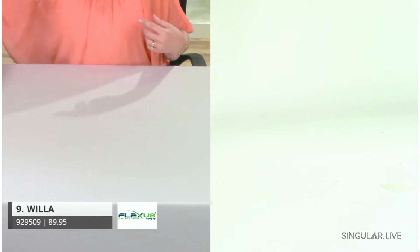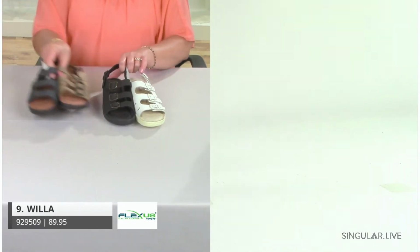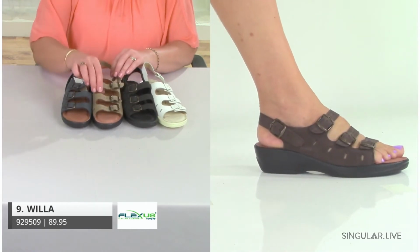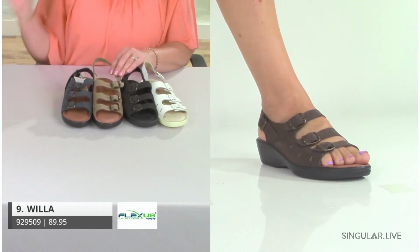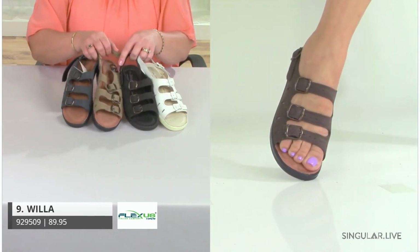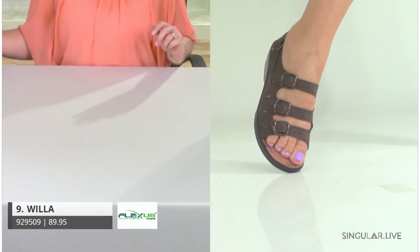Our next style is Willa. So we're taking those great styles, those tried and true styles, and we're giving her security. And how we're doing that is with the back strap. So just as you see on the model's foot, it just fits so perfectly. And look at that, you have 4 points of adjustment, and what that's going to bring is a customized fit just for you. So even throughout the day, there you go ahead and adjust it.